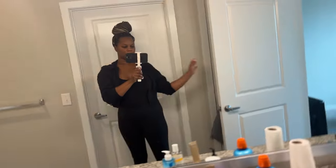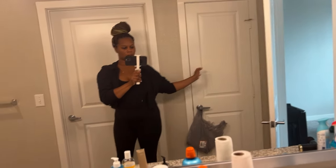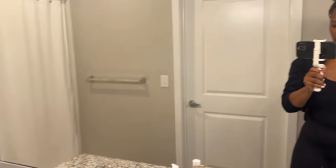I do have a closet back here that is for my linen and all that stuff. I don't know if I'm gonna do the basket type of thing there. And then I need a trash can. I need a trash can for here too, as you see my little bag I got holding my trash. So that's what we're gonna do in here.